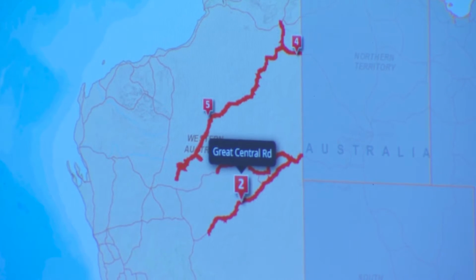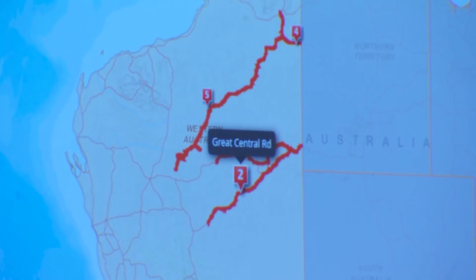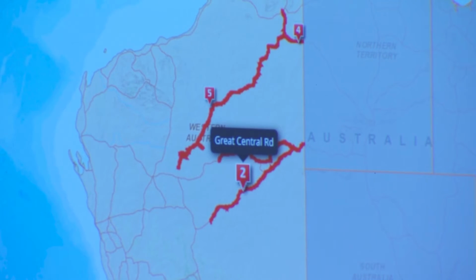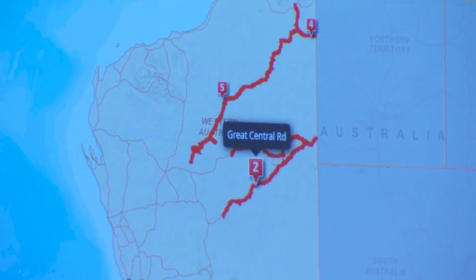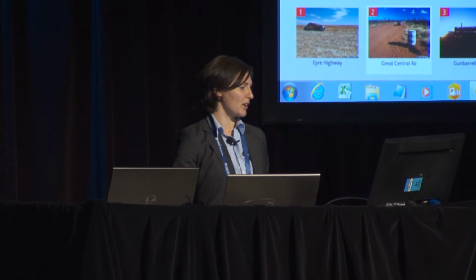Now, generally the advice, if you get stuck on one of these roads in the middle of nowhere, and you're out of range of communications, as generally happens, you're meant to stay with your car, which is pretty good advice, except sometimes that just isn't going to help you out. You can't rely on passers-by. So what I've got here is the app that's going to keep you safe.